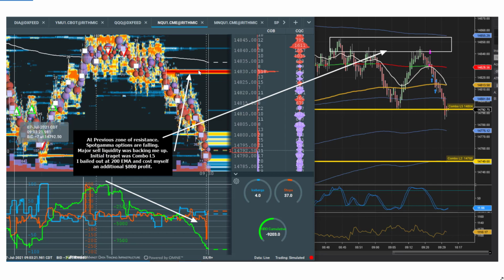And then once this huge bar of seller's liquidity came in here, I felt really good about it. A lot of times that's spoofing. It's temporary. Somebody just pounds right through it and then the market goes up. But because all the context was right, I felt real good about that once I saw that, and the market starts dropping.